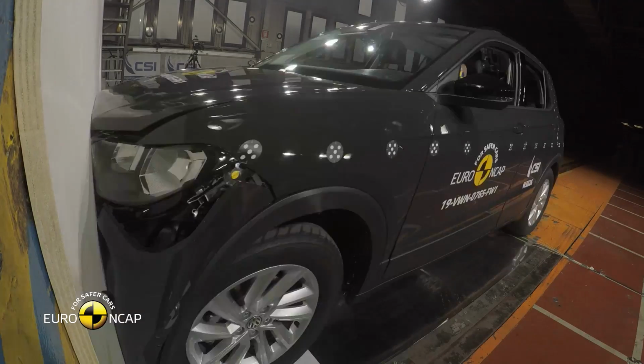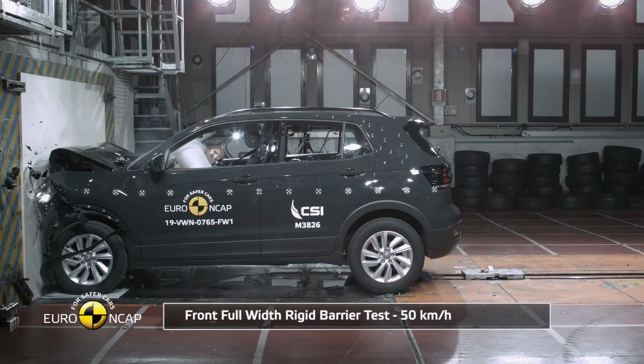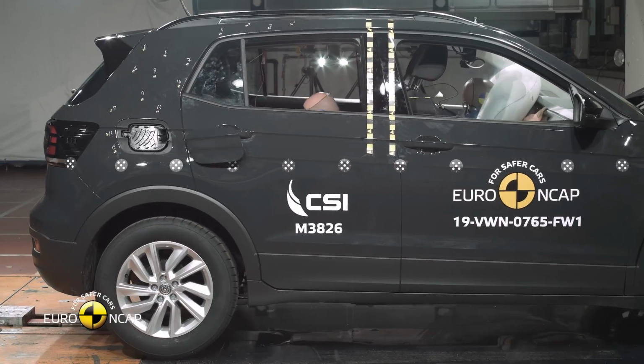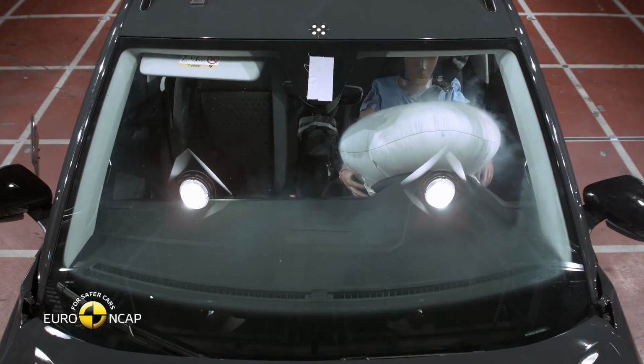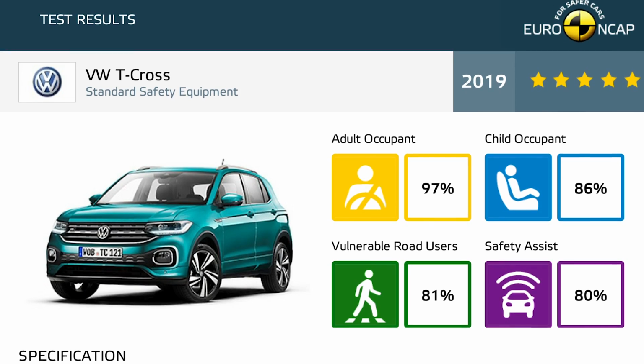The new Volkswagen T-Cross achieved a strong set of results across the board. It's in one of the fastest growing sectors of the market, one that will surely be popular with families, and it offers very good occupant protection. In fact, it's one of the highest scores ever seen. There's a good balance of adult occupant protection, child protection, and safety assist scores, with good collision avoidance too.